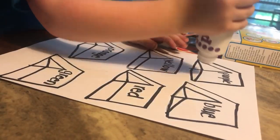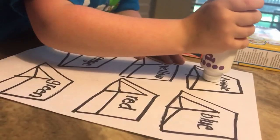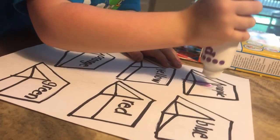Okay, colored in purple. Is this purple? Yes. Might have to push down on it. Get started. Okay, there you go.